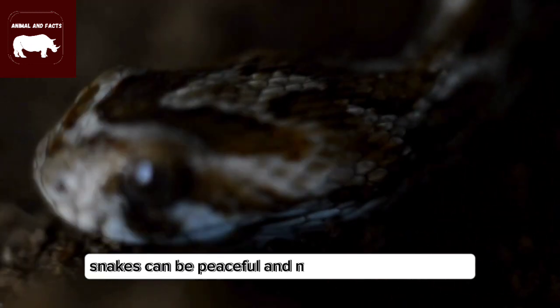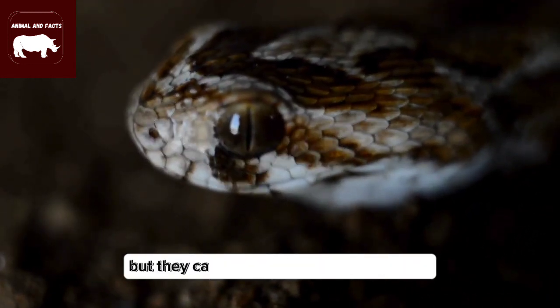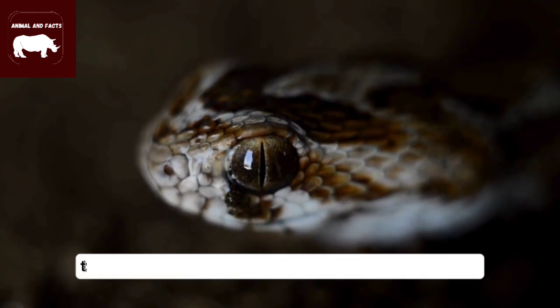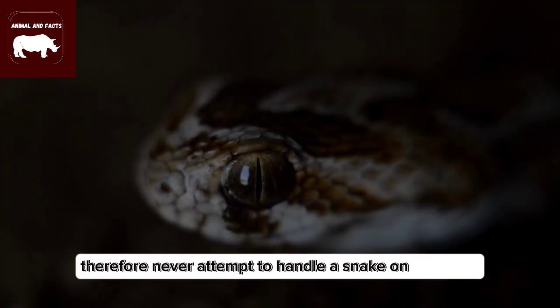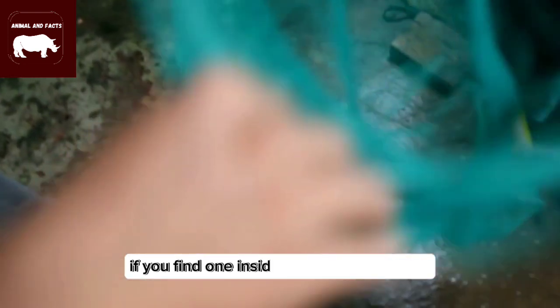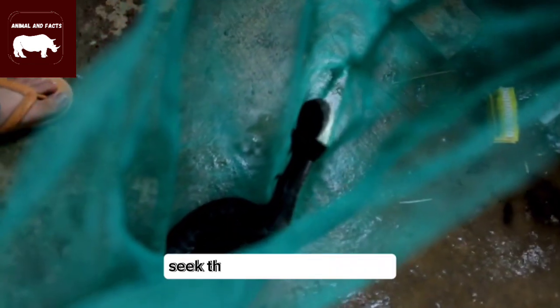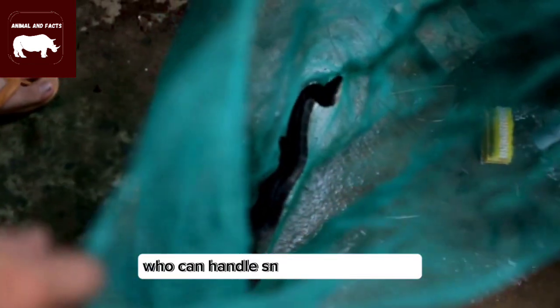Snakes can be peaceful and non-threatening animals, but they can also become very dangerous when they feel threatened or disturbed. Therefore, never attempt to handle a snake on your own if you find one inside or around the house. Also, refrain from killing them, as snakes play a crucial role in maintaining the environmental ecosystem. If possible, seek the assistance of an adult who can handle snakes professionally.